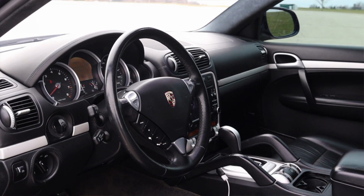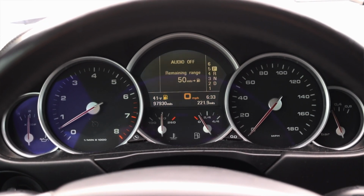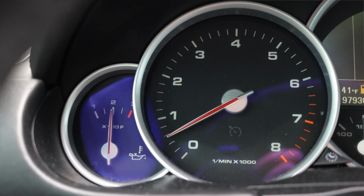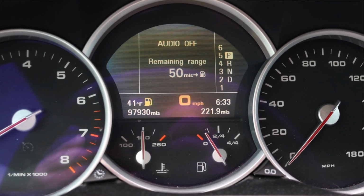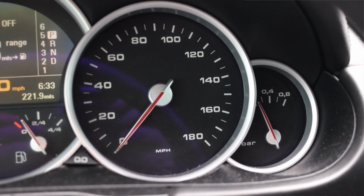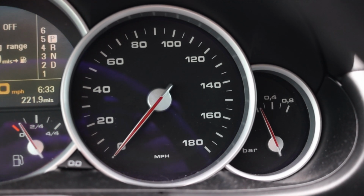Let's talk about the interior. Well, in front of me, I have a bunch of gauges. Off to the far left, I have my oil temperature. Then I have my tachometer. In the center, I get a screen that is customizable, as well as my coolant temperature and fuel. And off to the right, I have my speedometer and my boost pressure measured in bar.